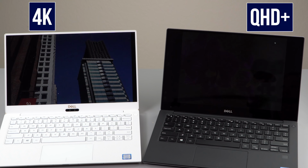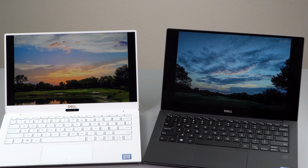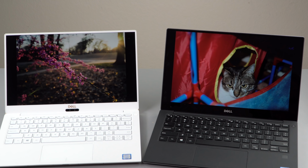when it comes to the displays, both of these are available with 1920 by 1080 full HD displays. And with the older model, the next step up in resolution was QHD+, which is 3200 by 1800, not quite 4K resolution. Sharp IGZO display. With our new model, you have that 1080p display and you have a 4K option. So 4K is 3840 by 2160, so you see the difference in the numbers there.